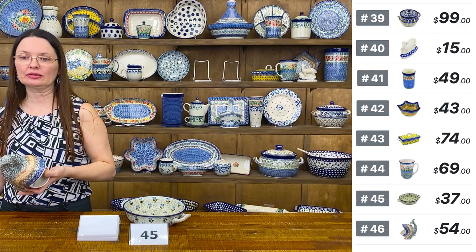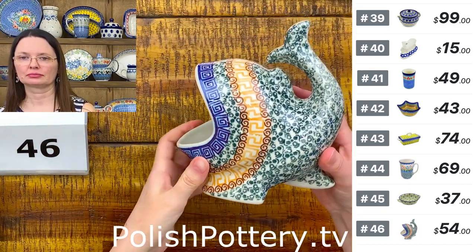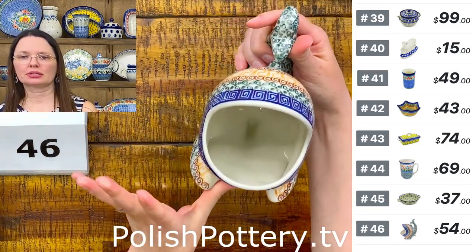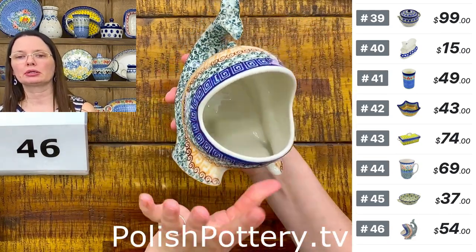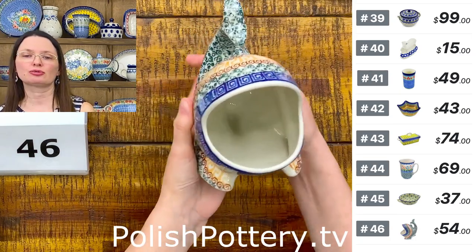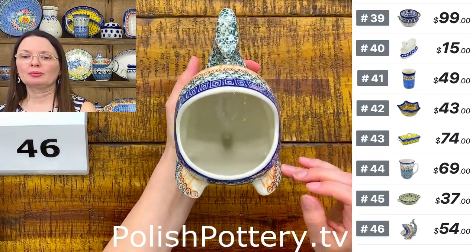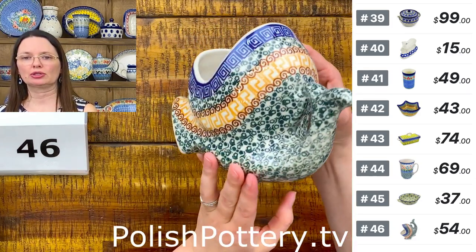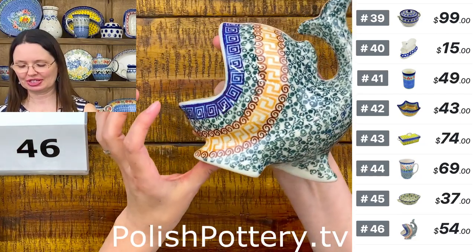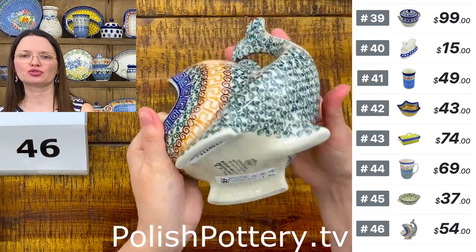So here I have the whale tail jar. They are great for a sponge next to your sink. They are great for salt. I use them for salt next to my stove. Number 46 is $54. This is a great pattern with Grecian sea, designed by Ms. Maryla Iwicka from Ceramika Artystyczna.